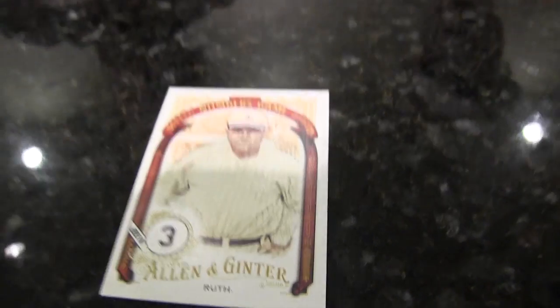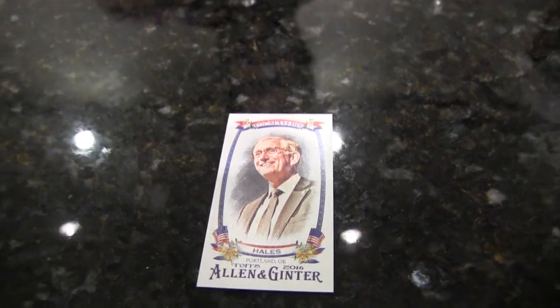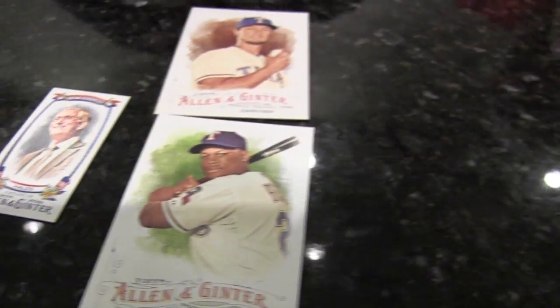All right, we have a new mini insert set of U.S. mayors, and this one is of Charles Hales of Portland, Oregon. I pulled a Mike Rawlings for Dallas. Oh yeah, in their box. I pulled El Paso, and I got a Beltre. I got to show a Rangers player here. I got to show a little love to our guys. Oh wow, I got a Rangers pack.